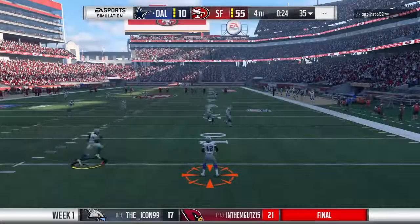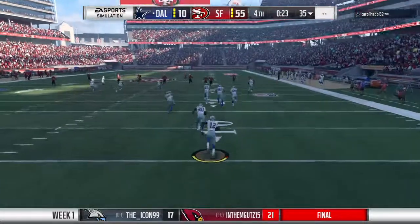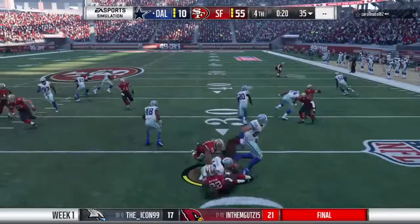Fantasy owners who had them. Hey, listen, get the points for me. They're not worried about hurt feelings or anything like that. That's just new age stuff.